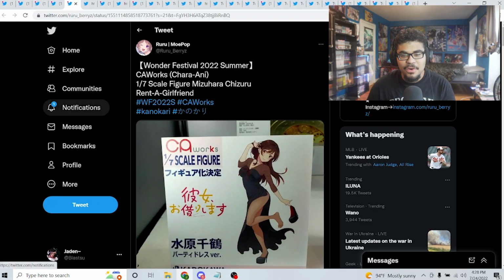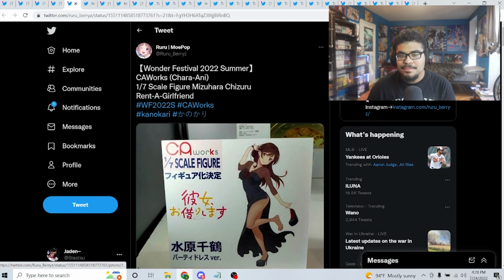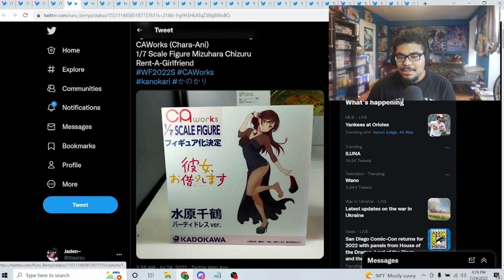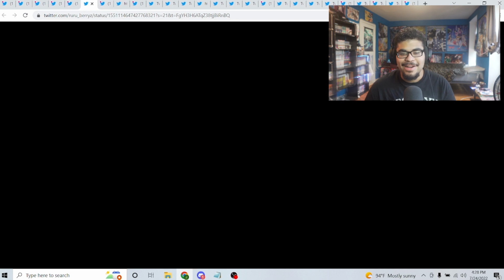Next up, we got a Rent-A-Girlfriend Chizuru right here, by CA Works. Looks pretty cool. I think the artwork would be nice as a scale figure. For me, Rent-A-Girlfriend is good. I own the Nendoroid, but do I really need a scale figure? I don't know if I need a scale figure of Chizuru, if I'm going to be honest with you, but just showing it off.